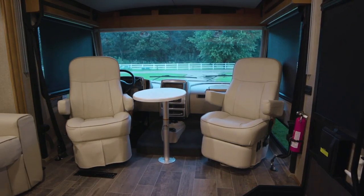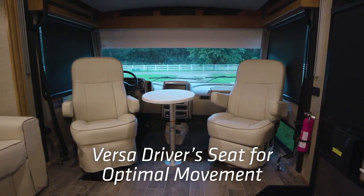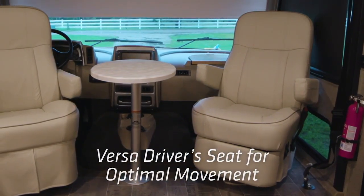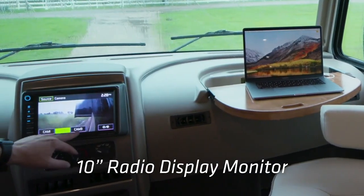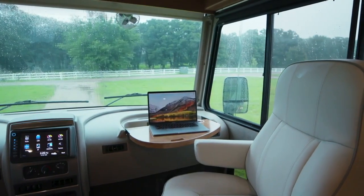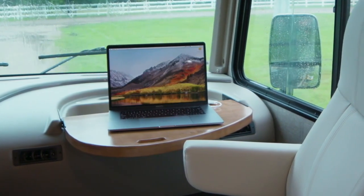The cab area is fantastic. We have an exclusive feature to Winnebago called a Versa seat. What that allows is the passenger and driver seat to fully swivel without being interfered by the steering wheel or anything else in the cockpit. We have a 10-inch monitor screen for the infotainment systems, navigation, that kind of thing, that's angled towards the driver. Huge visibility through the windshield.